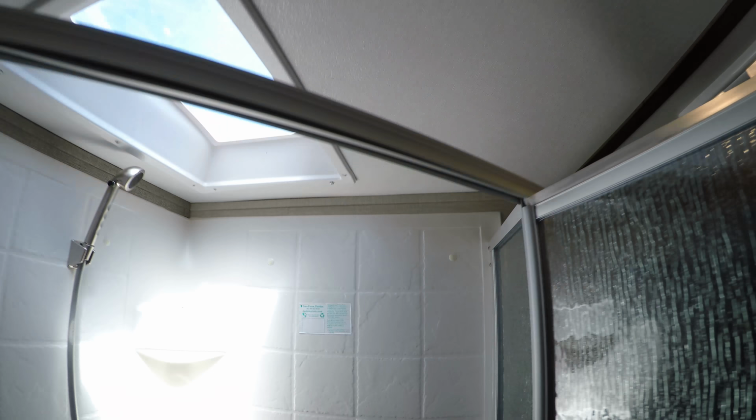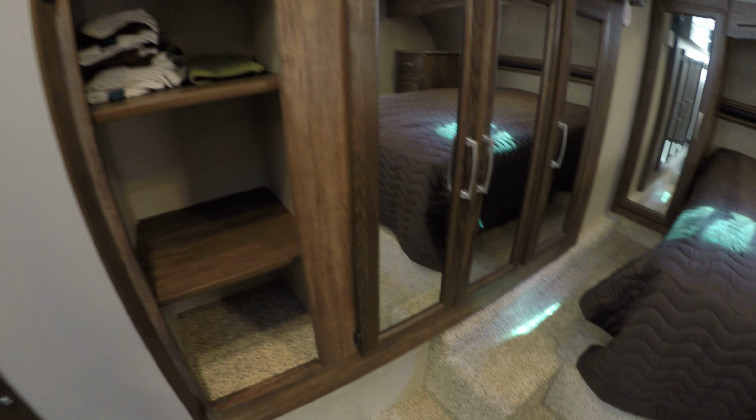Got your sink, medicine cabinet, stickers are still in the shower, pocket door to close off to the bedroom, lots of storage. This is not the original bed. This is an upgraded mattress. Lots of storage. I'm going to get one more shot of the living room.